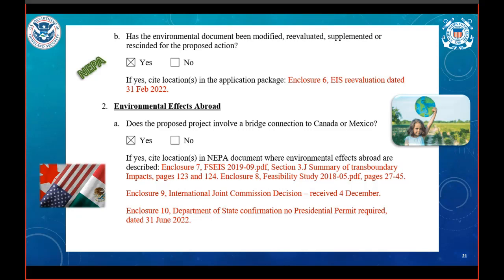All right, and we're going to hit all of the other environmental control topics that we need addressed now. First up is environmental effects abroad. Are we looking at an international bridge that's going to connect the U.S. to either Canada or Mexico? From anywhere in Georgia, that would be one heck of a bridge, so mark it no and move on.